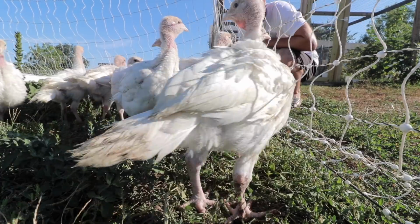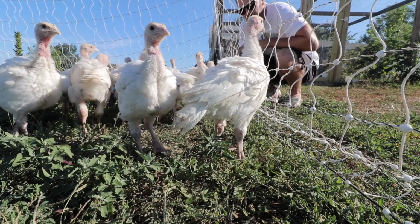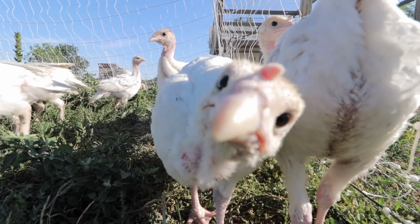These guys basically come up to the corner of their turkey run. I think it's the closest to everything else, all the action, so they can see what everybody else is up to. Tell them what we're gonna do today.